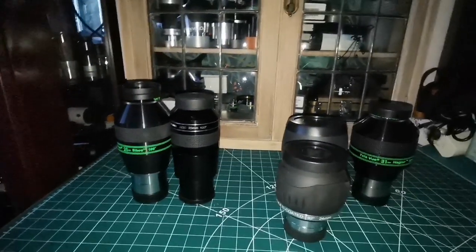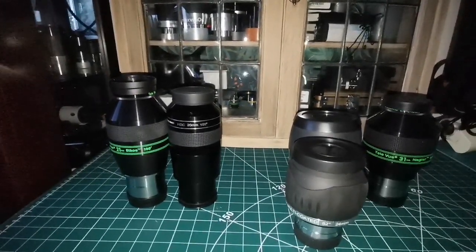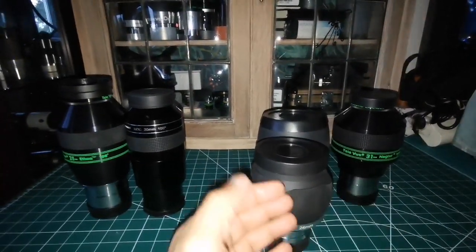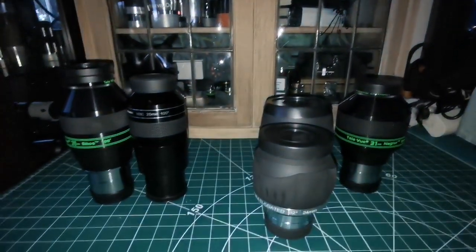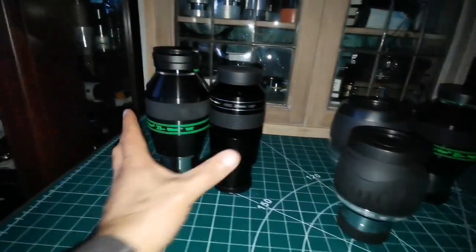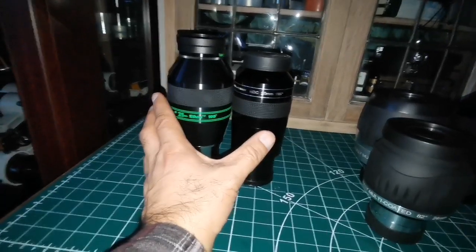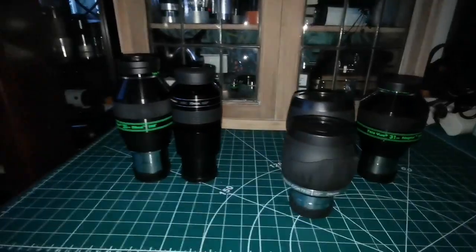So, based on your judgment for purchasing, I must say that the best one is the Nagler. Then there is the Maxvision one and the Explore Scientific and Meade one. 68 degree and 82 degrees are really good. I don't have difficulty with the 100 degrees, but these are good, but not the best. I could have a better view with the Nagler and these other two.